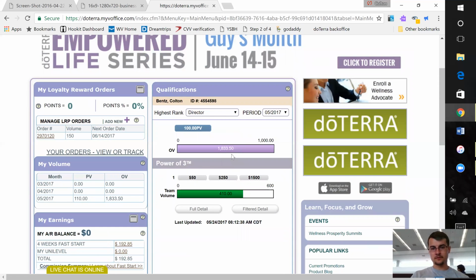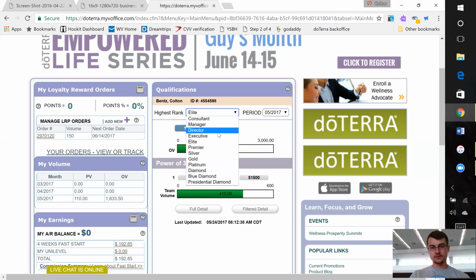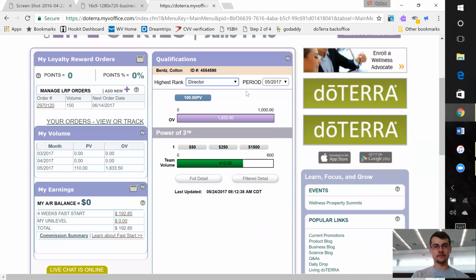Plus the overall volume goes up, so you can just kind of see the ranks here as you go up. You can click on them, and they tell you what you need to reach that. So if I want to get to Elite, I need $3,000 in sales volume total through my entire team. That can happen pretty quickly. So we're just going from there.